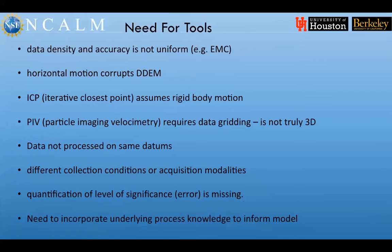I think one of the very large areas is that most of these changes, you create a change map, there's not really a rigorous quantification of what's the significance level. What features should I be ignoring in this change? How accurate should I expect these volumetrics from this landslide motion to be, for example? The other thing is, in the majority of cases, we're not incorporating any information about the underlying process to inform the model. When we do PIV on a landslide, we just difference point clouds. We don't put any information about how we would expect that landslide to move into determining the 3D motion.